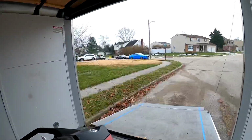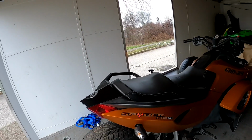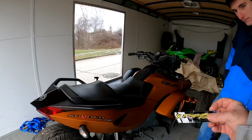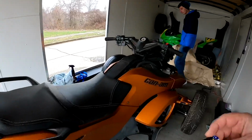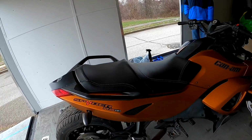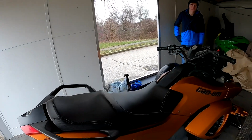Little things like the Two Brothers exhaust decal came off. I'm going to polish the exhaust, so I was not going to leave it hanging on. These are just metal things. I think they're about $6 or $8 from Two Brothers. I'll order that when I go back in the house, just because I'm going to pull the pipe and polish it. It's just scratched and looks like garbage. So little things like that will make this thing look 100 times better.